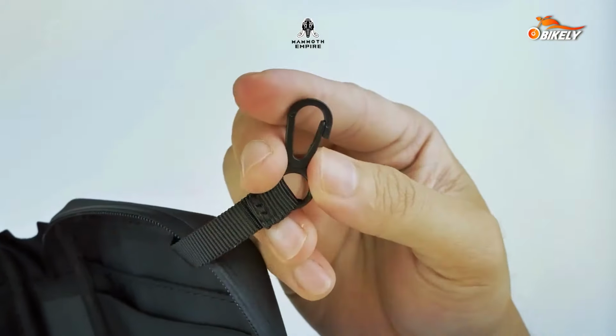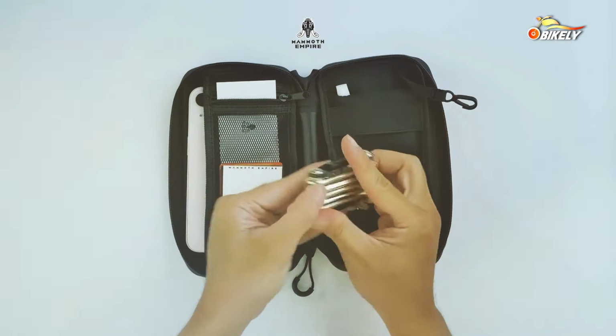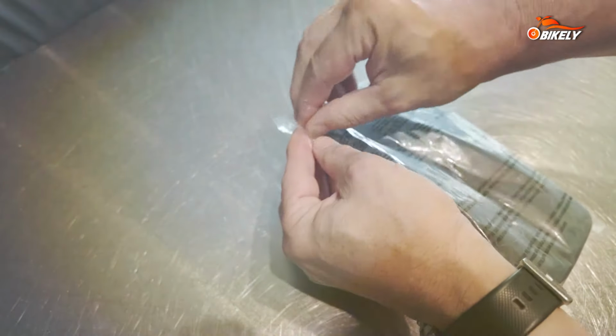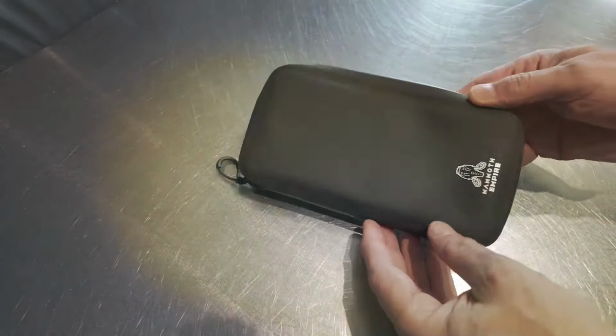Plus, it features multiple compartments for cards, cash, or small essentials. Whether you're navigating, listening to music, or tracking your stats, this pouch makes it simple and safe, perfect for daily commuters and adventure seekers alike, because your phone should be protected without sacrificing accessibility.